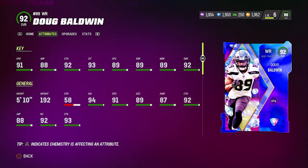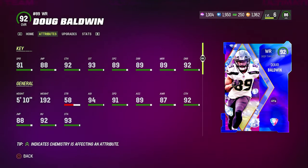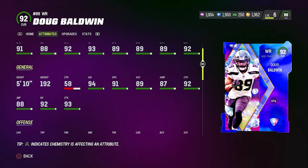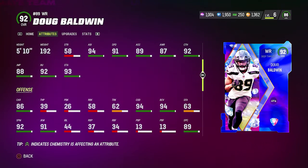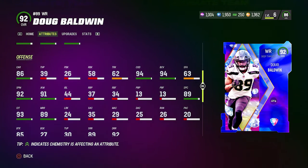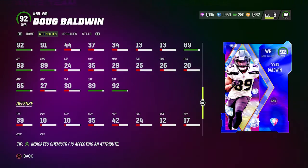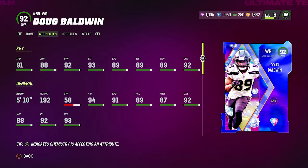And I could see him, I mean, wish he had at least 90 normally. Obviously you can boost that up with team chem or with regular strategy items. But 91 speed, 5'10", great change though. A bit lower on the spec catch, but he's got really good catching in traffic. I mean, he's a decent card. He's pretty good. I just wouldn't put him up there in the top tier.